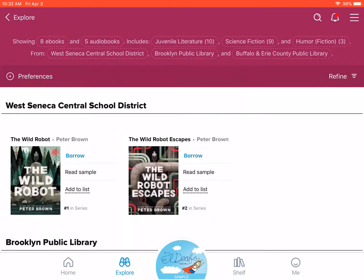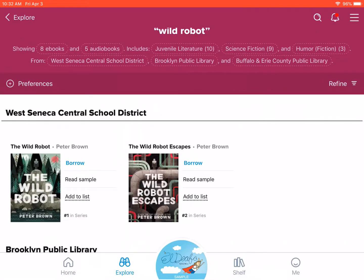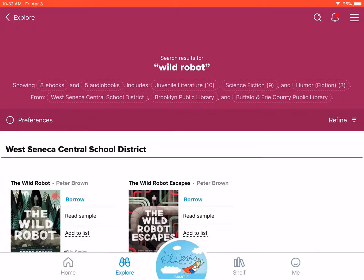The first book is The Wild Robot. The second one is The Wild Robot Escapes. And if you ever want to see what a book is in the series, underneath where it says add to list, you'll see that there's actually what books are in order, and both of those are in the library right now. This one has a lot of adventure, a lot of excitement, and a lot of fun. So I'd really encourage that to somebody if you want to have a story told from the perspective of a robot, which is kind of really cool.